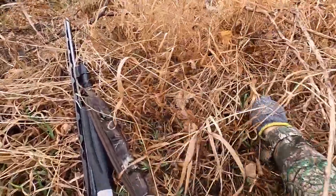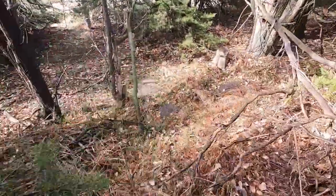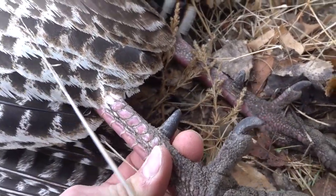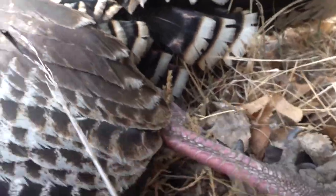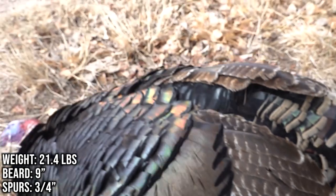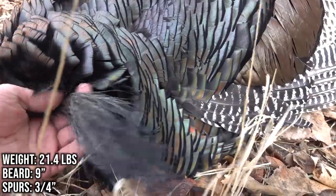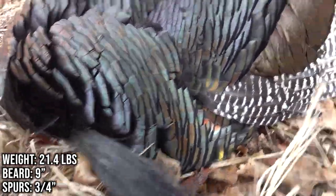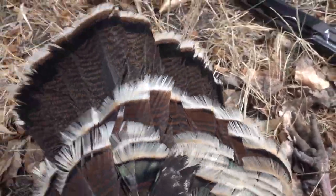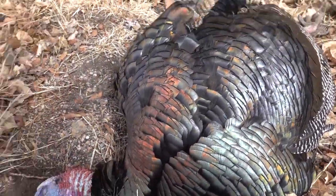Oh my gosh. It's a nice old tom. Oh, that's awesome. All right, here he is. Those are probably 3/4 inch spurs. Get a tape on those for sure. He's been drumming a little bit. Look at this beard. Oh man, that is a nice old beard on that guy. Look how white his fan is, his tail feathers. Just a gorgeous old tom, a beautiful bird.